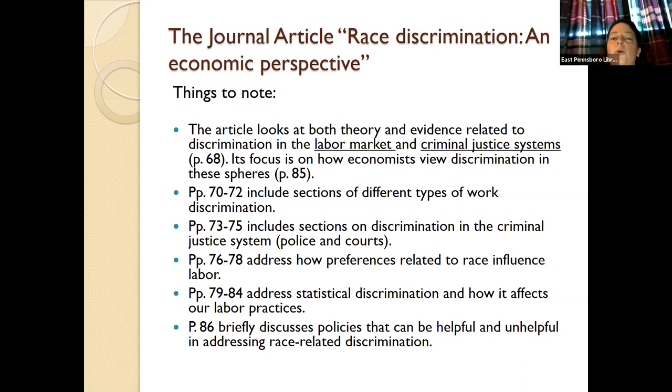A good writer will give you some clues that you are moving on to the next major piece of their argument. And reading the introduction and the conclusion can help you also to have that framework. So as you read, you can say, okay, they said they were going to look at the labor market and the criminal justice system. Now they're moving on to the criminal justice system, and make a note of where that begins in the reading.